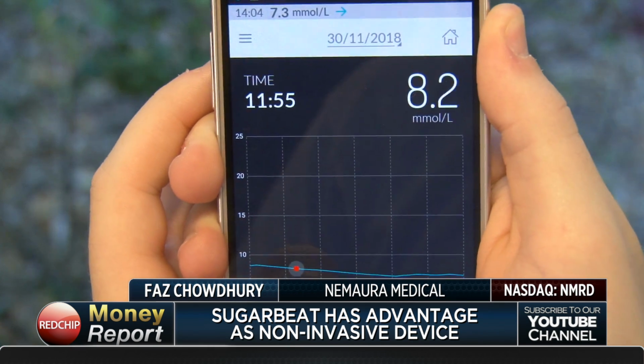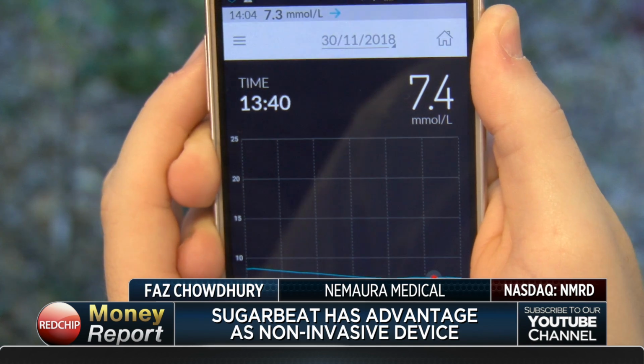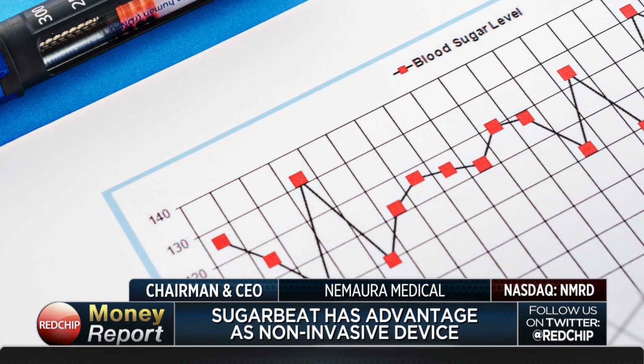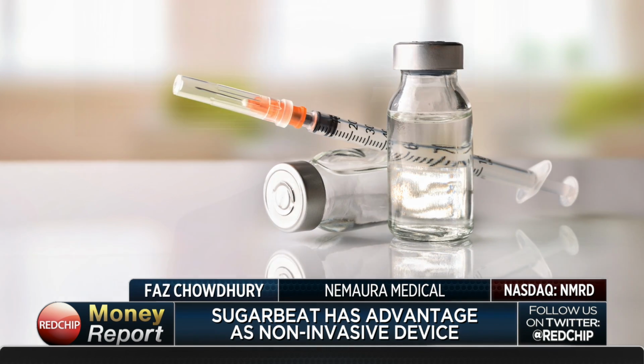Whereas if you're able to apply that device and get a daily profile over the course of, say, one day every 3 months or every 6 months, it gives you a far better insight into your glucose fluctuations, your tolerance to glucose and insulin, etc. And therefore, we feel that the market that we will be able to penetrate will be substantially higher than what the competitors have done so far.